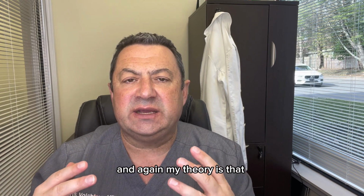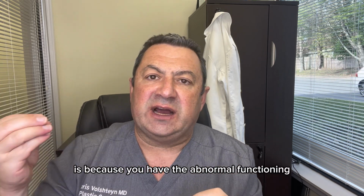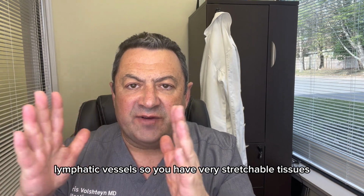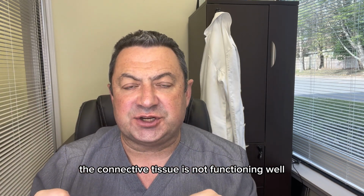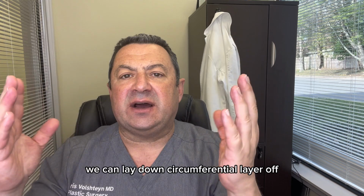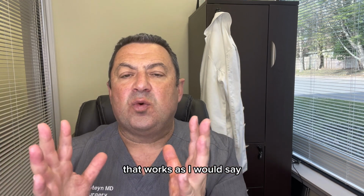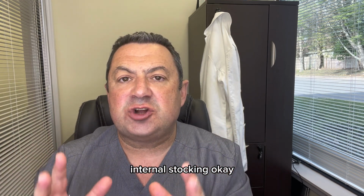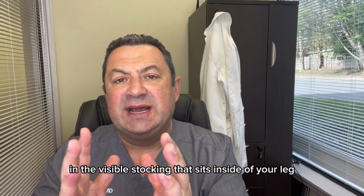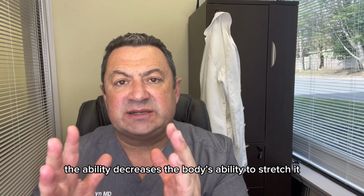And again, my theory is that lipedema and lipolymphedema happen because you have abnormally functioning lymphatic vessels. So you have very stretchable tissues. The connective tissue is not functioning well. We cannot fix that connective tissue. What we can do is lay down a circumferential layer of scar tissue through liposuction that works as, I would say, an internal stocking, okay? It's an invisible stocking that sits inside of your leg, creates a little stiffness, and decreases the body's ability to stretch.